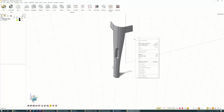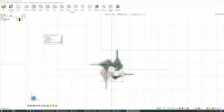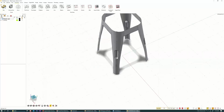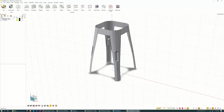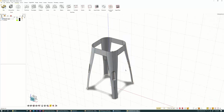So let's do that. Radial symmetry, just go to the top view to quickly select this one, change it to 4. And you can also click on this and type in 0, 0, 0. And make sure you combine with inputs. So here I have this feature replicated everywhere, and later I'll show you how if you change it, everything is going to change.